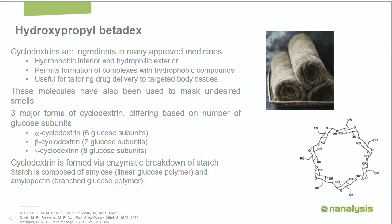Cyclodextrins are ingredients in many approved medicines, and a big reason for that is because their interiors are hydrophobic and their exteriors are hydrophilic, which allows them to form complexes with hydrophobic compounds. If you think back to host-guest chemistry, this means that they can essentially encapsulate molecules within their central cavity. This has led them to be used for tailoring drug delivery and even to mask undesired smells. If you think of Febreze or even dryer sheets, which bind the fragrance in the cyclodextrin and release it when it's heated.